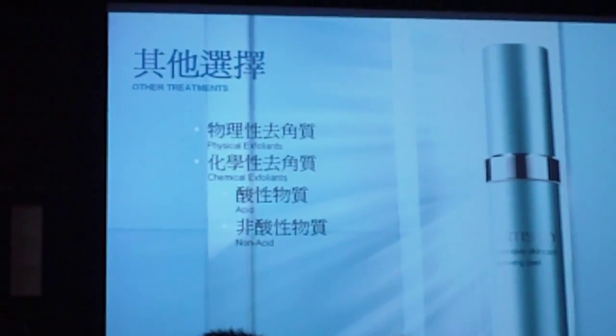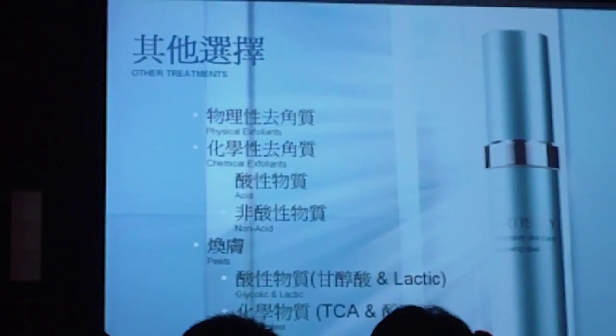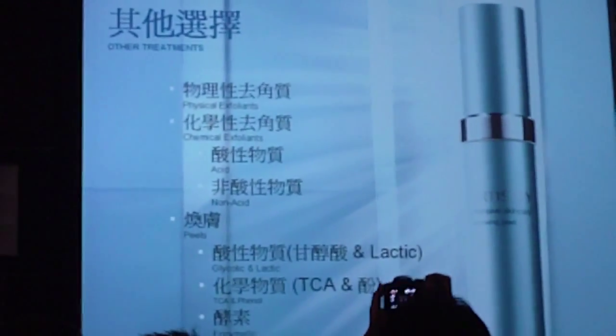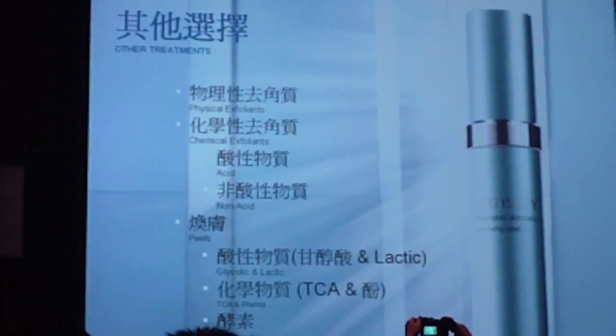And then the really most effective treatments are what they call peels. Now, most peels you'll actually go to the doctor's office, the dermatologist, to get a peel done. And they can be quite effective. But they can also be very, very irritating. They can leave your skin completely red, and it can take 2 to 3 weeks to heal.